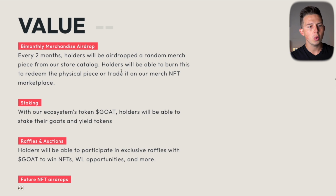And as far as the value that you get with this NFT project, you're going to get every 2 months a airdropped random merch piece from their store catalog. And holders will be able to burn this to redeem the physical piece or trade it on our merch NFT marketplace. So basically what this means as a holder is that every 2 months, you're going to have airdropped to you a piece of digital clothing that you can then redeem for the physical counterpart, or you can sell or trade it on the secondhand marketplace.